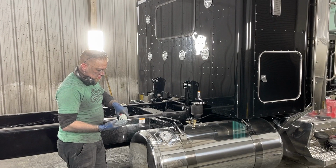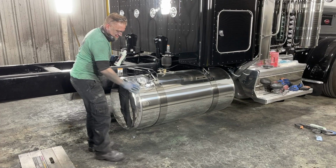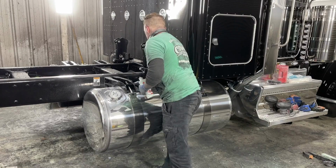That'll work. Guys, you can tell, Peter's really good at what he does because those tanks look freaking great. And it's getting closer to about 9 o'clock, 9 p.m. at this point. And I guess when he gets done with the hand polish stuff here, I'm gonna head to the house and get some sleep because I gotta get back up here early in the morning.